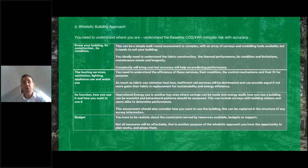Similarly, you need to look at your services in the same way. So your heating, your lighting, your ventilation, and your hot water. What condition are they in? What age are they? Are they efficient? What control mechanisms do you have in place? Do you feel they're fit for purpose? And as much as we could look at how you can minimize impacts from your fabric, so you can insulate your building, actually getting your services right and getting the controls right to match your use can actually give you greater benefit.